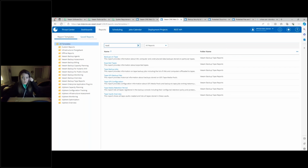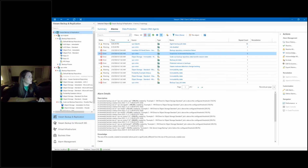A question I got here is, I currently use Veeam ONE, but I get a lot of notifications. What are some ways I can minimize unwanted notifications? That is a good observation. If I go into the Veeam ONE client, the Veeam ONE client is really the central hub for alarm management and monitoring. The Veeam ONE web client is more like dashboards, reports, and things like that. So you're getting a lot of notifications.